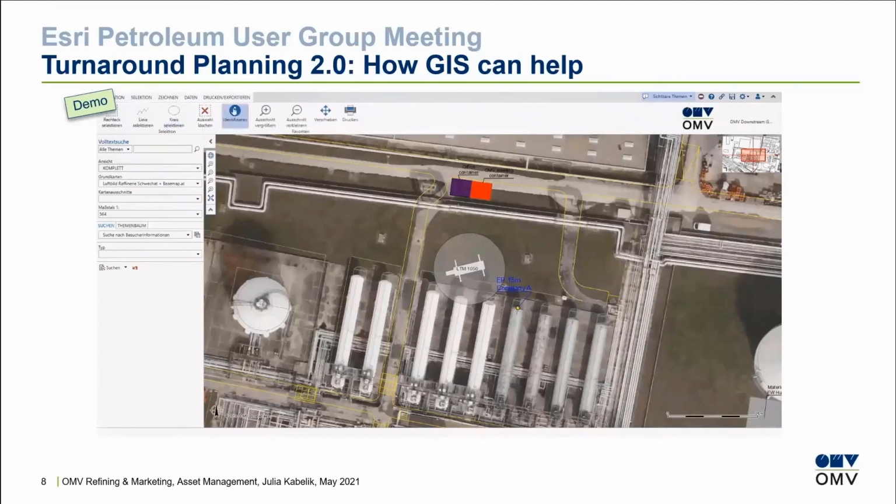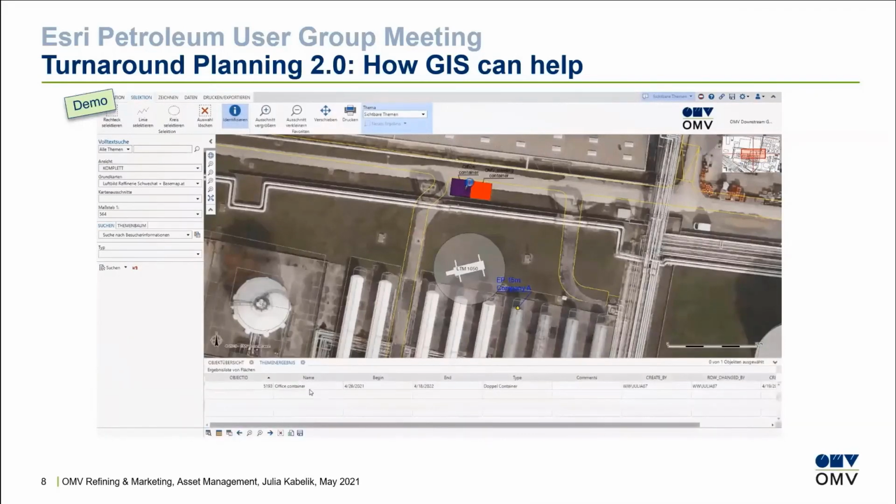If I'm now new, or I was on holiday, come back and want to see what has happened in my planning, I can go to identify my objects, and I get the information that this one is an office container that is here from the end of April 21 till the end of 22. I see it's a double container, so I know the size. I can give it additional comments, and I can see who created it and who changed it. So if I have any questions regarding that container or that crane, with this unique OMV identifier like Julia87, I know whom I need to contact.